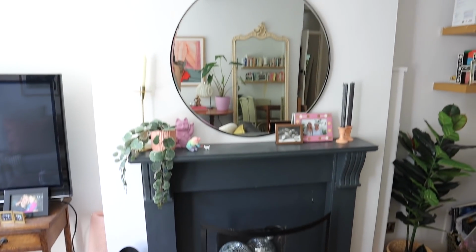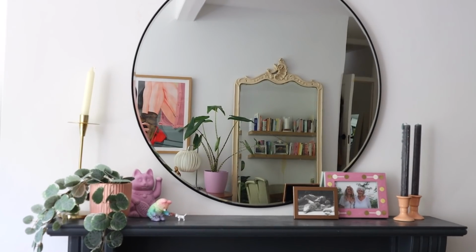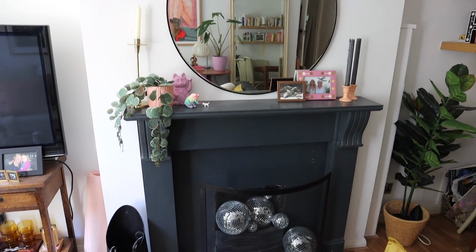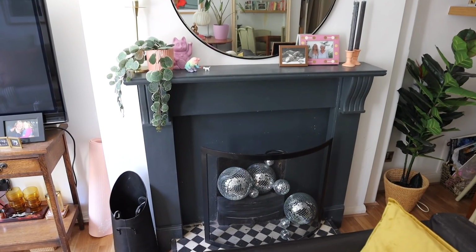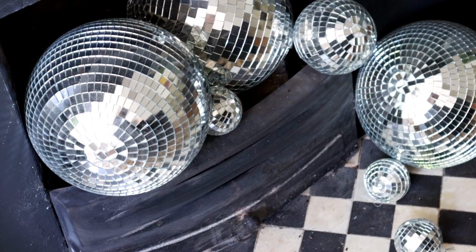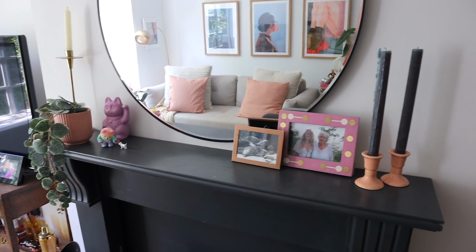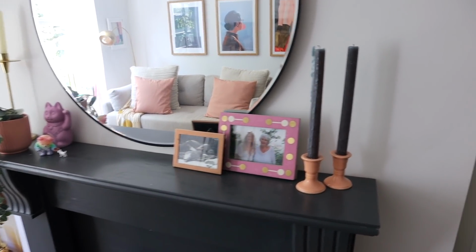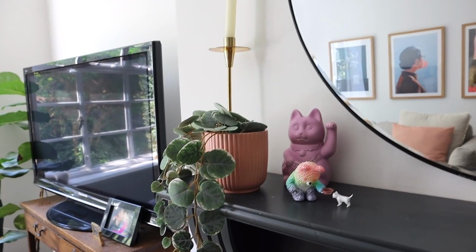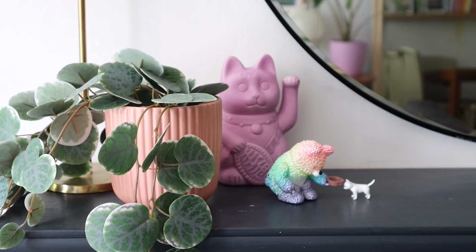I love seeing it from this angle because I think the reflection of the mirror in the mirror and the plants and prints is really cool. The mantelpiece was installed a few years ago, so I got that in a charity shop and painted it. I love where I've put the disco balls. I think it needs a few more though. I haven't really styled the top properly. I've just thrown some things up here, like some candles, pictures of me with both of my grandmas, and just some stuff. I've started collecting these guys and I really like them, so yeah.